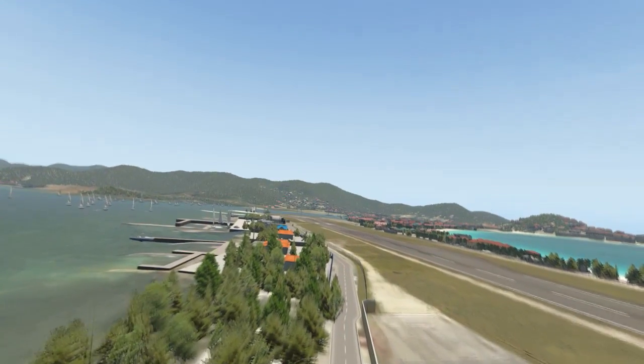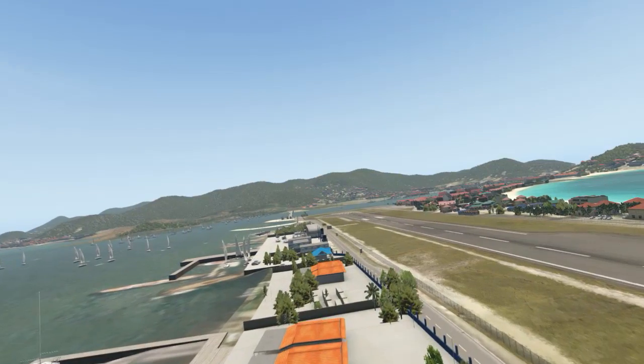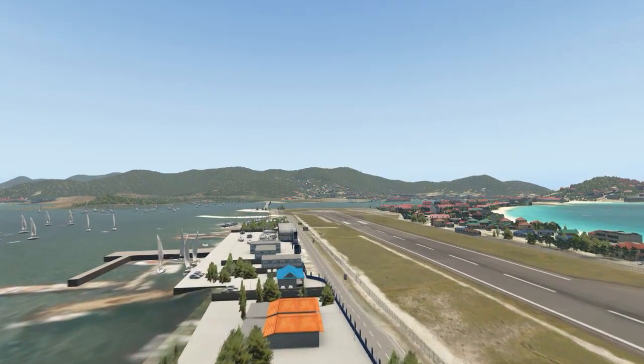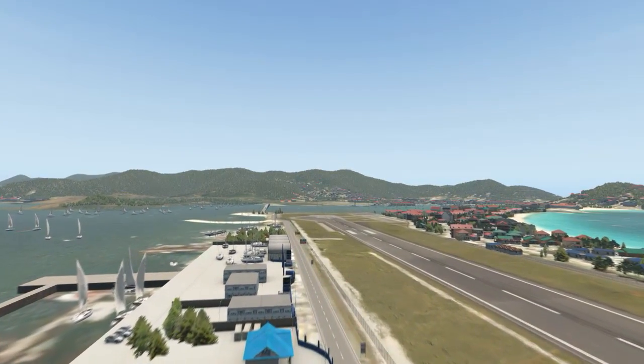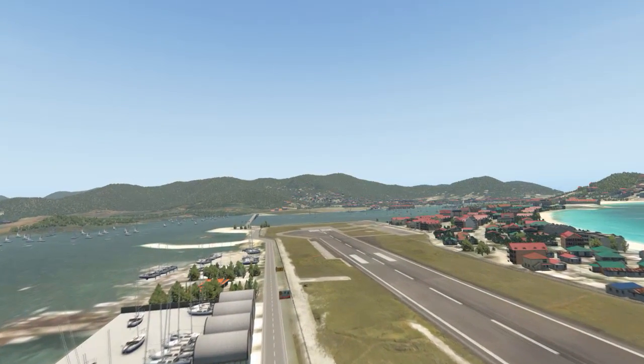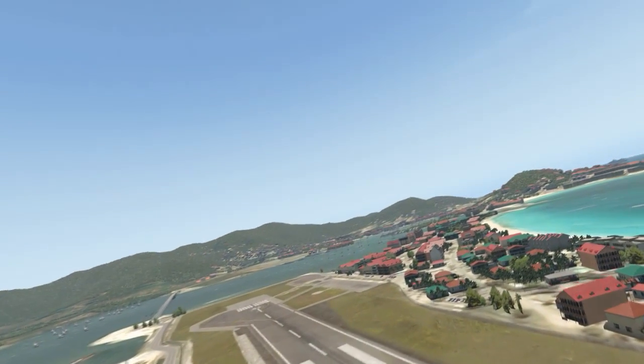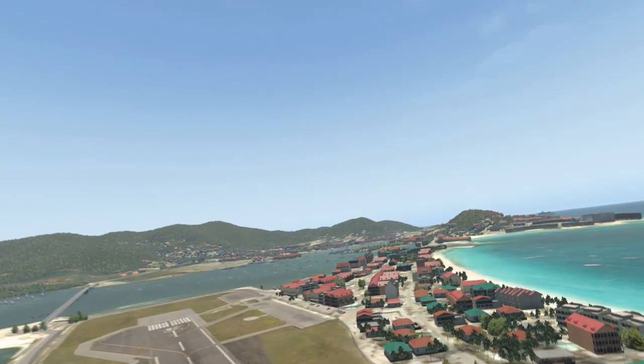As you see, as we're flying over there, you can see there are a few issues with tree placement, trees going into the road there. But when you're placing hand-drawn trees, it can be problematic. It's very fine detail work, and you do really need to have a good look at that.